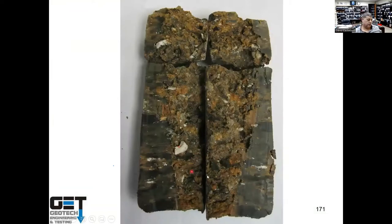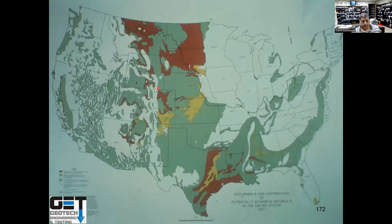So this is fill material. A lot of the parking lots are built on fill. Fill is a heterogeneous material, clay, sandy clay, clay sand. As long as it doesn't have organics and is compacted to 95% of standard proctor density, you can build your parking lot on top of that. Okay. So you can build it.